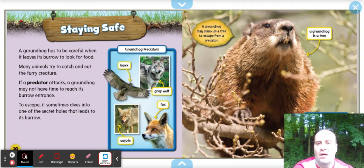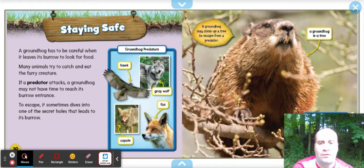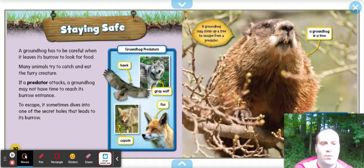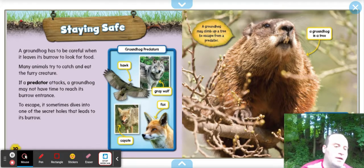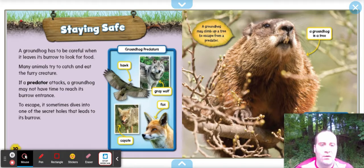Staying safe. A groundhog has to be careful when it leaves its burrow to look for food. Many animals try to catch and eat the furry creature. If a predator attacks, a groundhog may not have time to reach its burrow entrance. To escape, it sometimes dives into one of the secret holes that leads to its burrow. Groundhog predators. Got the hawk, the gray wolf, the fox, the coyote. A groundhog may climb up a tree to escape from a predator. Groundhog in a tree. Now that is something I've never seen. I've seen them run across the yard to go into their burrows, but I didn't know they can climb trees.